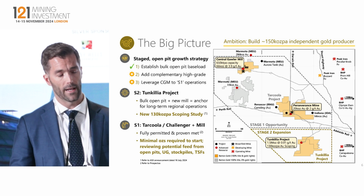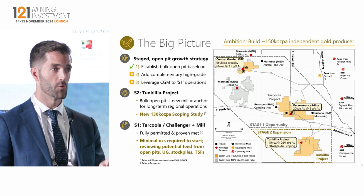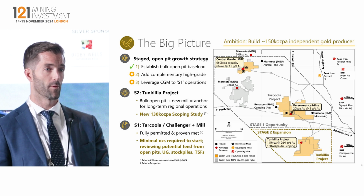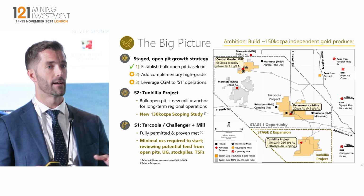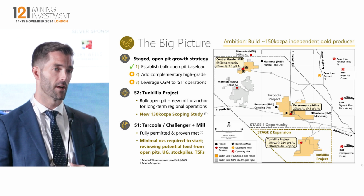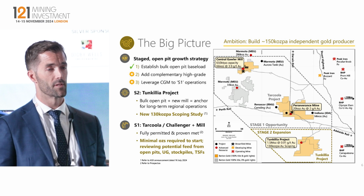So now we are looking at all of the different little ore sources that we have in and amongst our stage one area. We have fully permitted mines. We have a fully permitted, fully licensed mill. We do not need a lot of ounces. We just need to choose which ounces are the right ounces to start producing 20 or 25,000 ounces per annum.